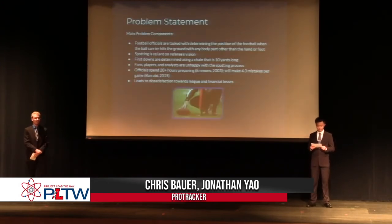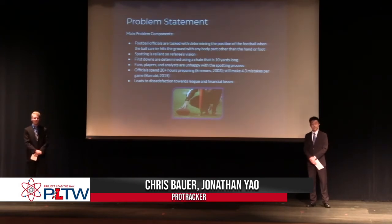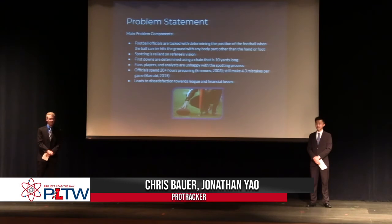Here's the problem statement we were originally working to solve. NFL referees are unable to accurately and consistently determine first downs and touchdowns due to the inability to coordinate the position of the football with the downing of the ball carrier during gameplay. This is due to the fact that officials are expected to spot the ball using only their eyesight, with video review only applying when a coach challenges. Once the ball is spotted, a 10-yard chain is used to determine if the ball has crossed a first down marker. Incorrect first down and touchdown calls upset fans, NFL analysts, and NFL personnel.